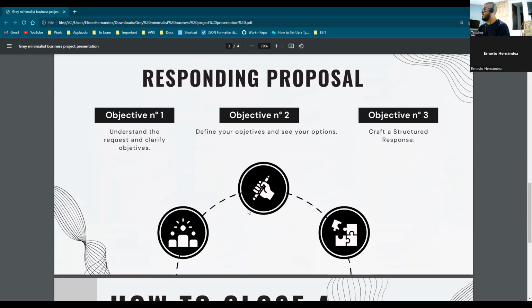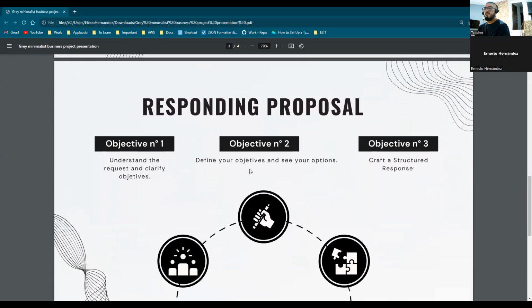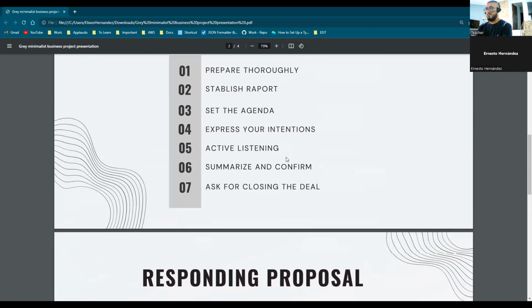So I split this in three objectives. The first is going to be to understand the weakest and qualified objectives. You should understand and acknowledge what the other party is asking for. Probably they are completely rejecting your intentions and putting themselves in a winning situation, and you're going to lose everything. Imagine that they are selling you something and you're buying that deal. That's not a win situation for you.